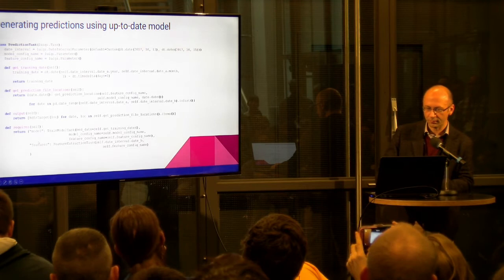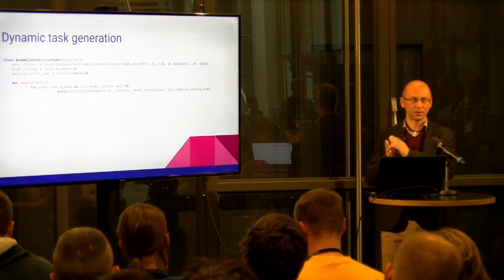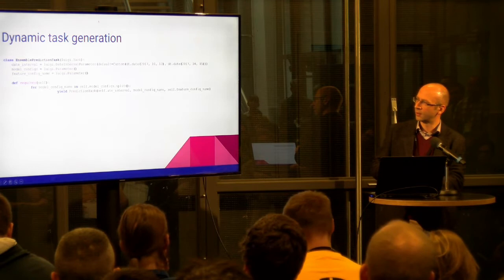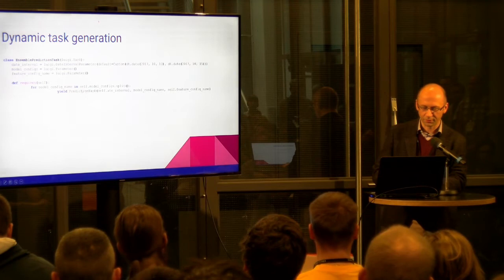Yeah, and then another aspect is if you have a graph that is composed of multiple tasks. For example, if you say, I need to make a prediction, but I have a model per country, I can generate tasks on the fly. Or if I want to do an ensemble, I can say I need three models to make the ensemble prediction. I can just do a for loop, loop over the model configs and just return a prediction task for each of those, and then it dynamically generates those tasks and executes them.